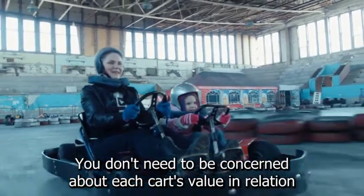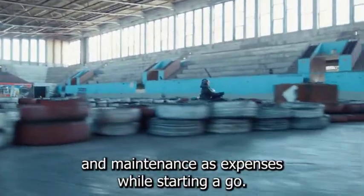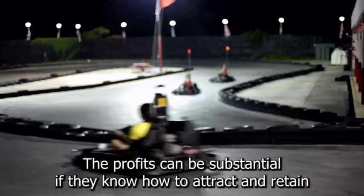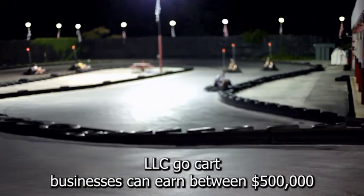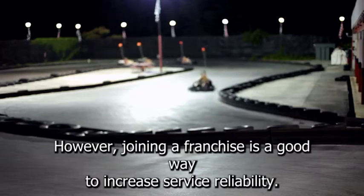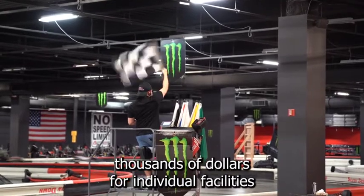You don't need to be concerned about each cart's value in relation to its use because you're dealing with cart depreciation, gasoline, and maintenance as expenses. While starting a go-karting business can be expensive, the profits can be substantial. If they know how to attract and retain customers, LLC go-kart businesses can earn between $500,000 and $700,000 per year. However, joining a franchise is a good way to increase service reliability. Financial and marketing advice can cost thousands of dollars for individual facilities.